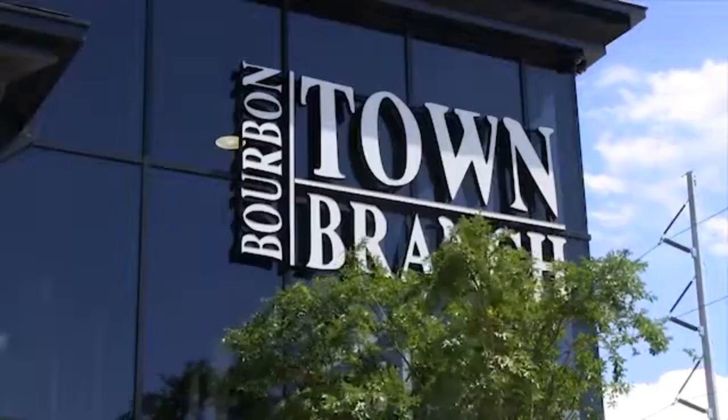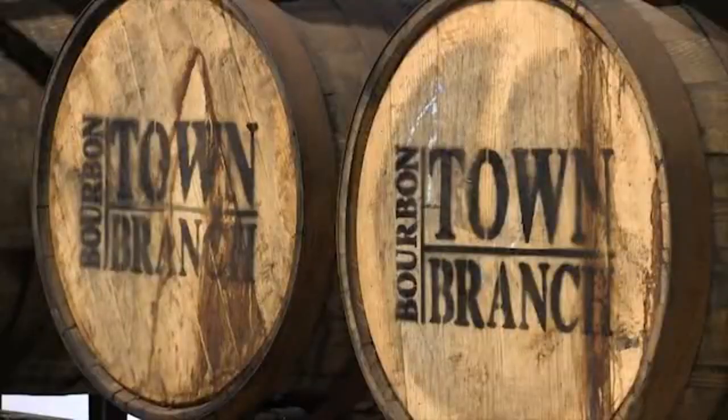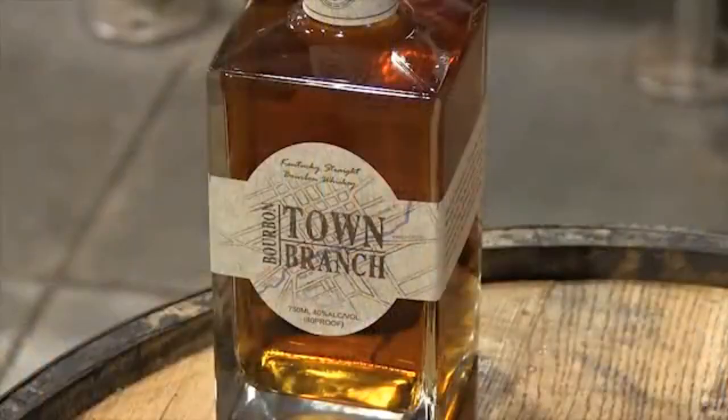Coming at number 5, ladies and gentlemen, we've got the Town Branch Distillery. Now, what makes this bourbon distillery very unique? It's the first bourbon distillery to actually be built in Lexington City in 100 years. So that's actually a really, really big deal. It's got a really cool history right out of the gate.